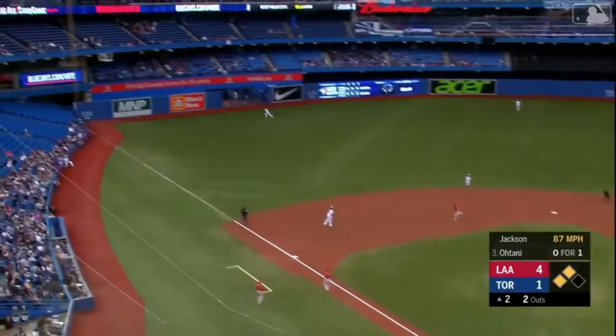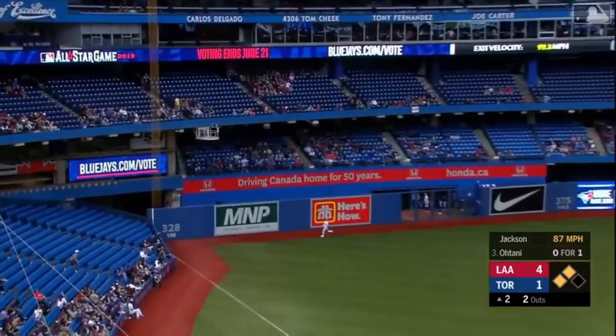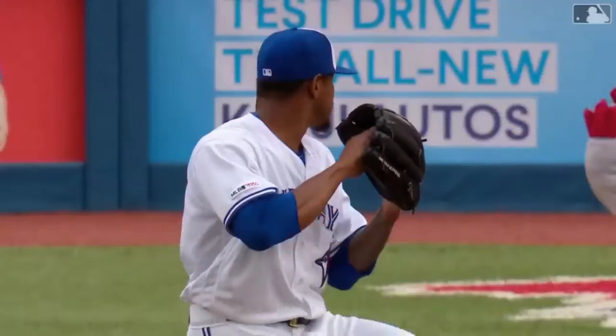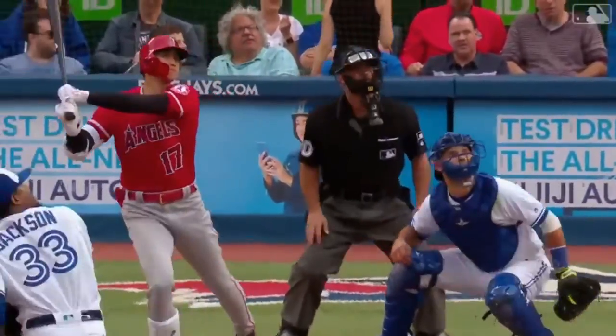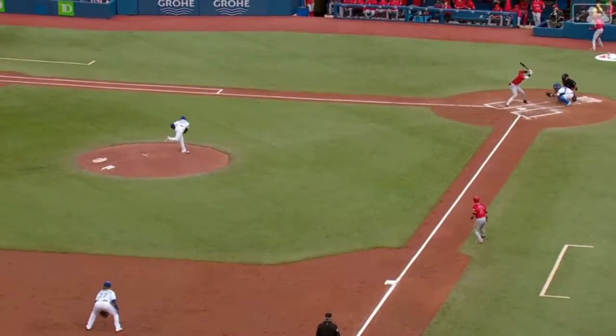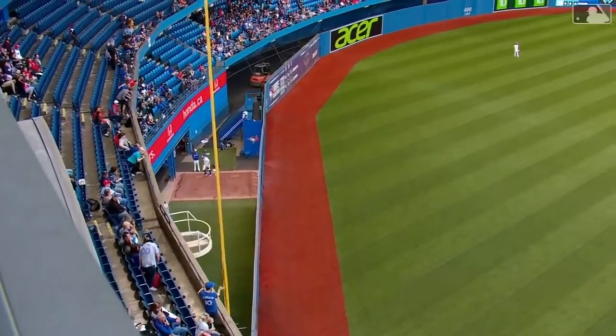And he'll drive one down the left field line toward the corner. Biggio will look up. Gone! Big fly, Ohtani-san! Three-run shot, 7-1 Halos. Impressive for Ohtani, the power he has going the other way. Unbelievable power the other way.